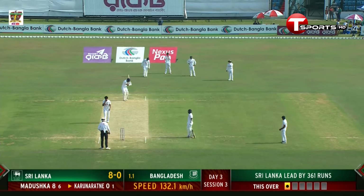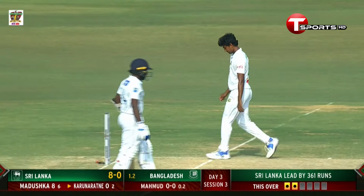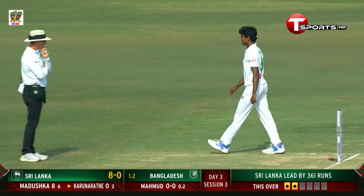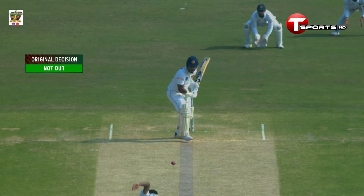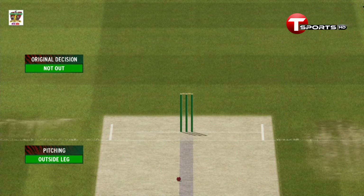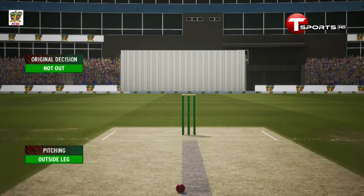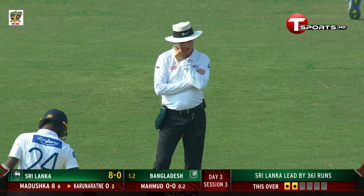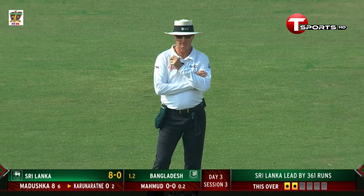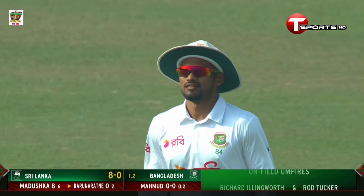Not much carry. This particular delivery, well, hit on the bottom part of the bat. Well, that massive shout. Oh, so close, just outside leg stump. Probably a thread. It's a good decision all around. Right call by Rod Tucker on field.